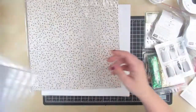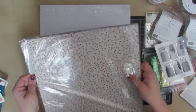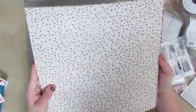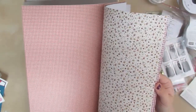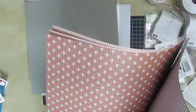So there's that one. And then similarly we have one that's a little bit more fall-esque, and that is this Petals and Paisleys, which is really pretty. It goes with this Paisley stamp set, and there's a lot of detail to it. So you have houndstooth, and then you have the Paisleys. There's houndstooth in razzleberry. And then I just love this pattern. I think it's very elegant, and it could go really well with the Petals and Paisleys.